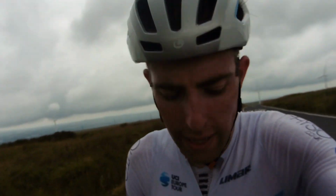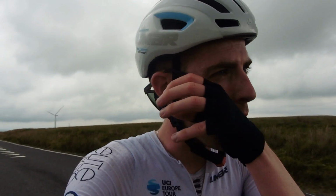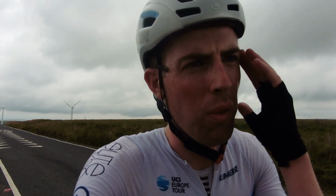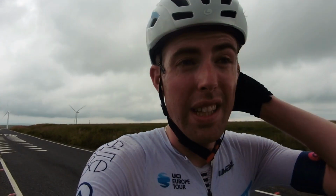Alright, we're gonna knock this on the head. So I've done 2 laps of the circuit that I wanted to do, which involves this big climb behind me. It's like 20 minutes in length. First time up it, I was sat bang on threshold, which is like 355 watts. So just shy of 6 watts per kilo. Or in fact, it is 6 watts per kilo now that we're under 60 kilos.